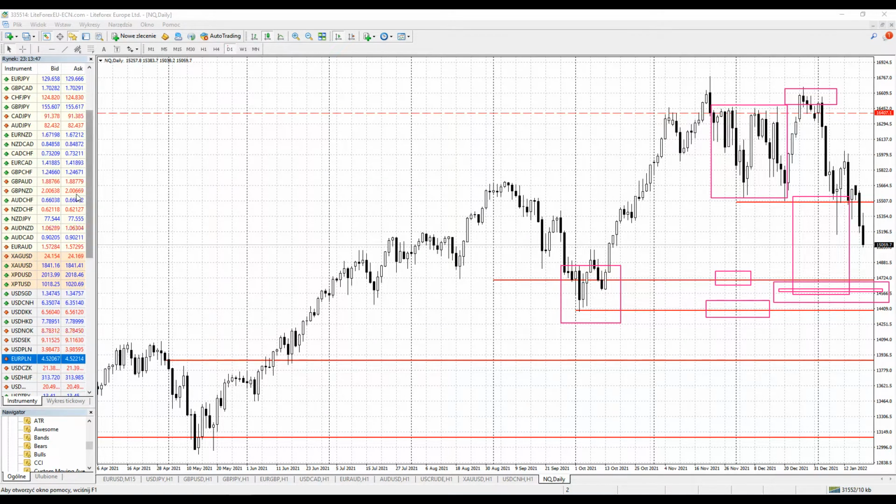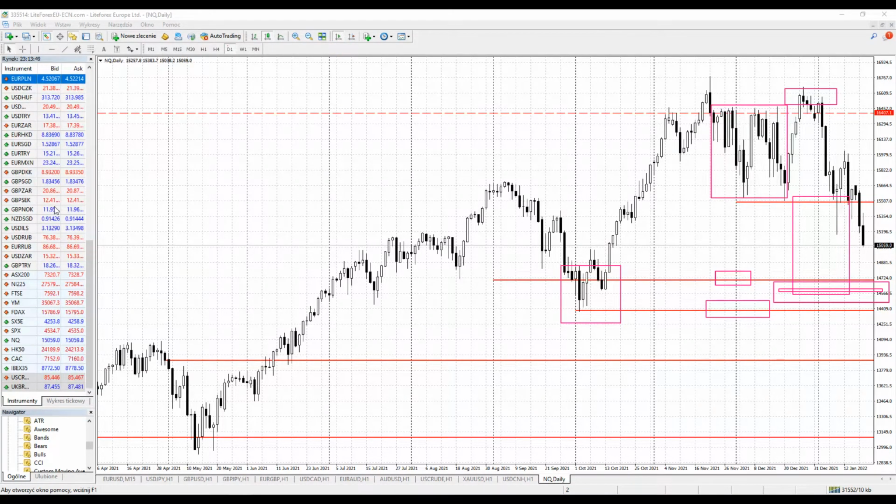Let's have a look at what else we have. In that case, we are going to switch to the S&P 500. All right, so let's switch to the S&P 500.